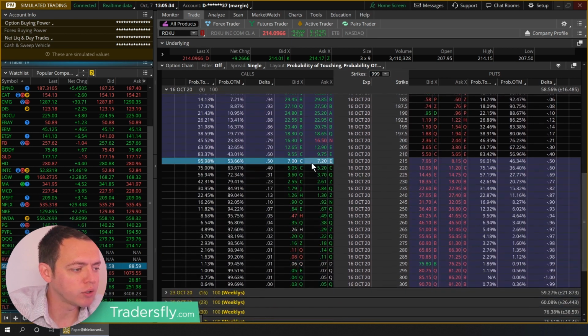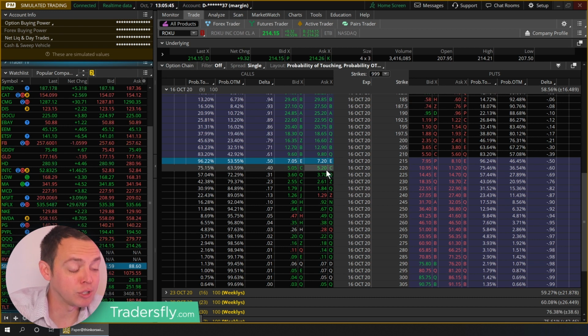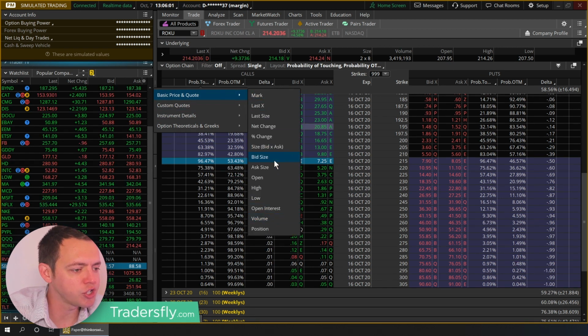So here's where you look at the decision-making factors. Number one, do you think it's going to pull back or continue moving higher? In my case, I'm looking at moving higher with the momentum. But I also understand that we are somewhat slightly stretched. So as I look at this, I'm looking at maybe, let's just look at the probability of touching.